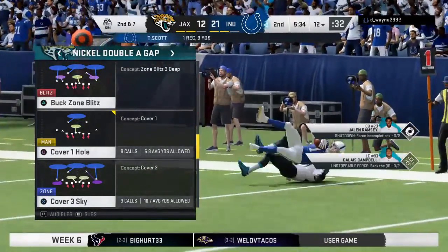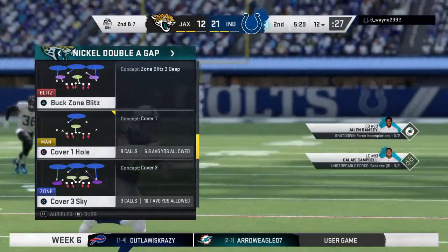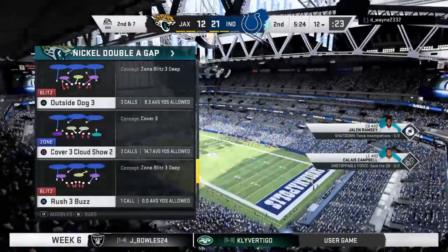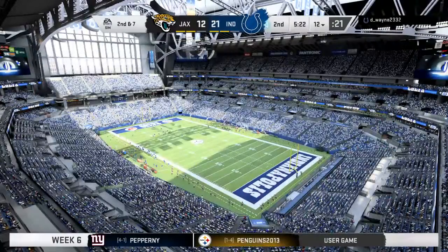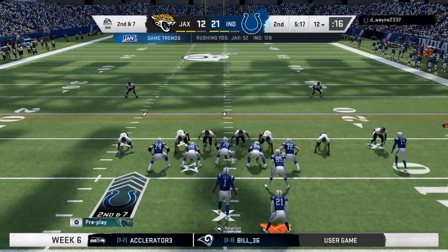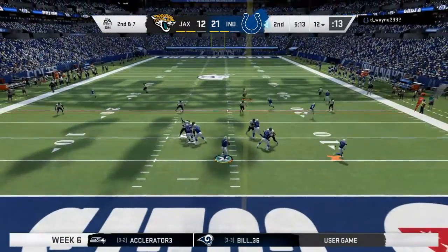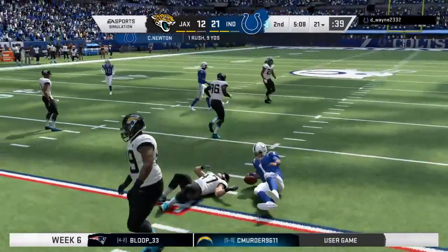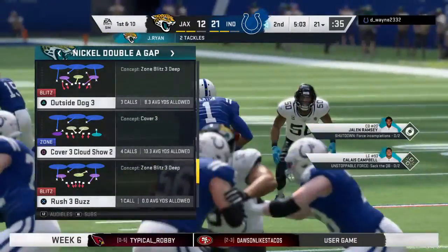Well, if you do read man coverage, Brandon, the drag route's a pretty good one to run against it because you're running away from people on it. That first down completion only netted him 3. Second and 7. Hey, check Mike 47. Check Mike 47. Newton now to throw. And he'll get it up here this time to the 21. Newton able to use those legs and get past the marker to pick up the first.